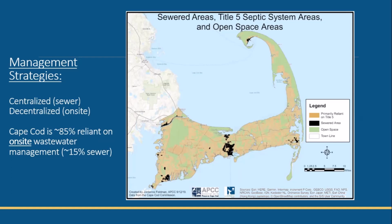And the second one is what we call decentralized or on-site treatment. That's what most of the houses and most of the buildings on the Cape have. Those are what we call our septic systems, so sort of our backyard treatment plants. The map to the right shows in black the areas that have centralized sewers, and all the rest is basically using on-site septic systems.